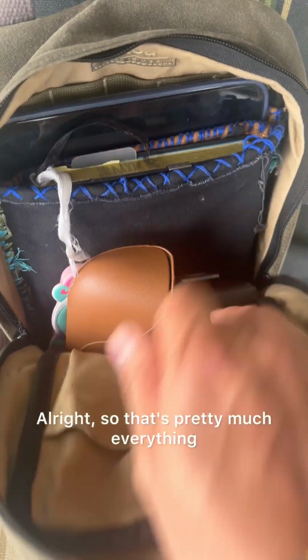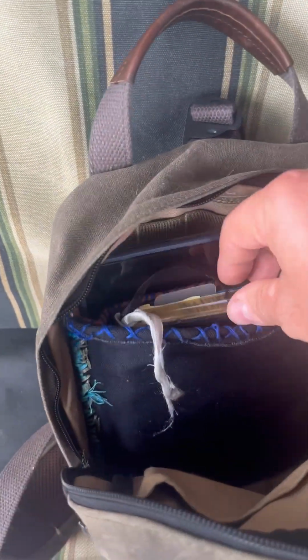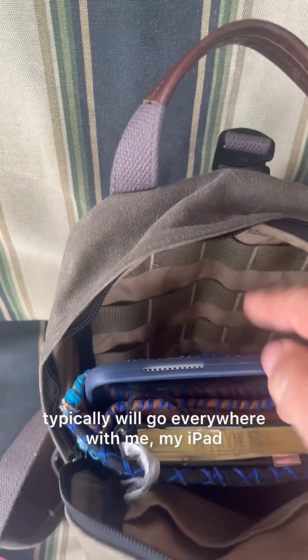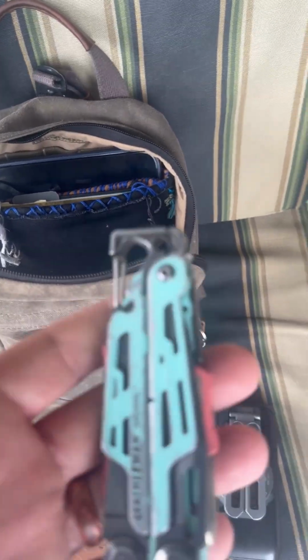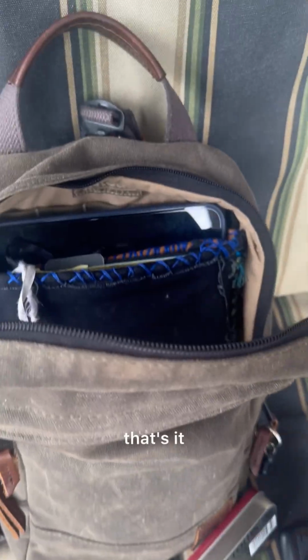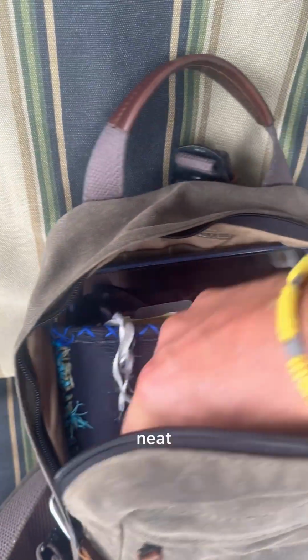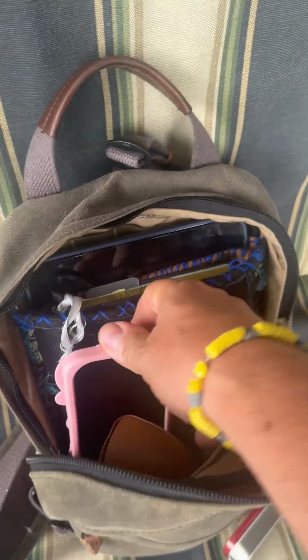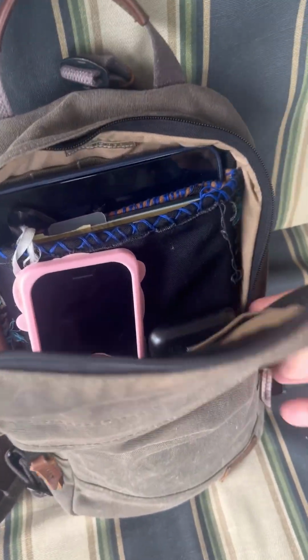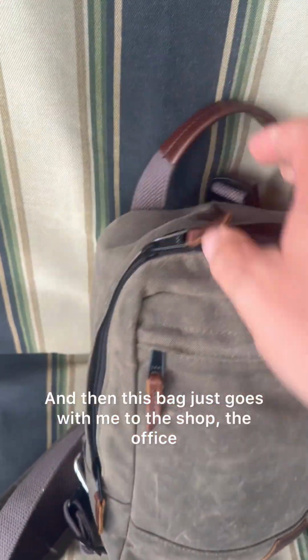All right, so that's pretty much everything. Got my battery pack, my tripod, my Meta Ray-Ban sunglasses, extra phone, notebook. Typically will go everywhere with me, my iPad. So beyond that, not much else. My mints go in my pocket, along with my Leatherman. So that's it. All fits in there very nice, neat, pretty snug. Other than that, yeah. And then this bag just goes with me to the shop, the office.